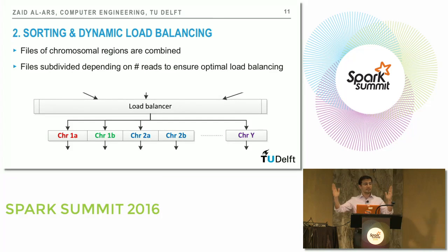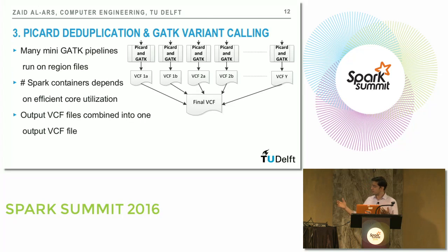Basically, we look dynamically at the number of reads that you have in specific regions of the DNA that you have mapped. If we see that some chromosomal regions have a higher number of reads compared to other regions, we split those into further sections, distributing the load on the network in a more balanced way, enabling better utilization of the infrastructure. And then we do the sorting, divide the output into various chromosomal region files, and bring all these together and run them on multiple different GATK pipelines in parallel.